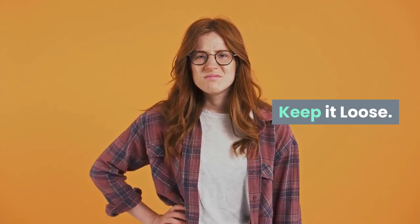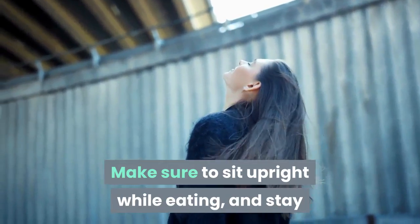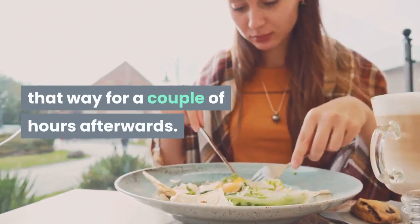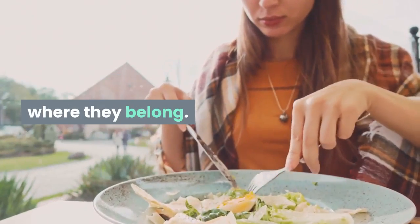Keep it loose. Wear clothes that breathe. Hold your head up. Make sure to sit upright while eating, and stay that way for a couple of hours afterwards. Take advantage of gravity to help keep those gastric juices where they belong.